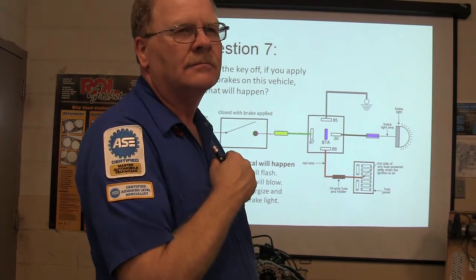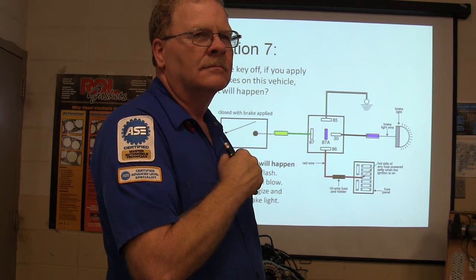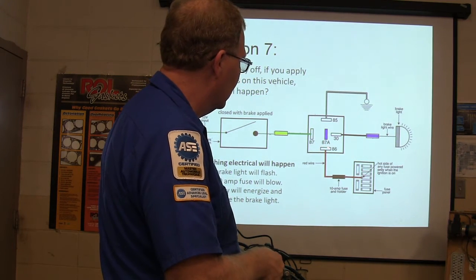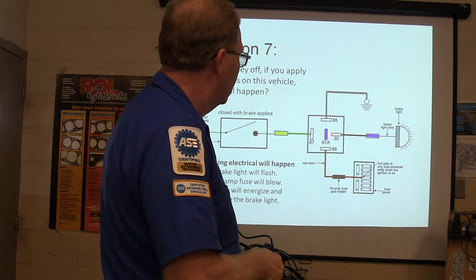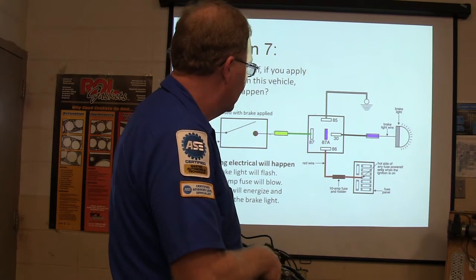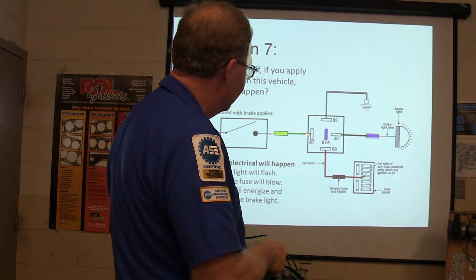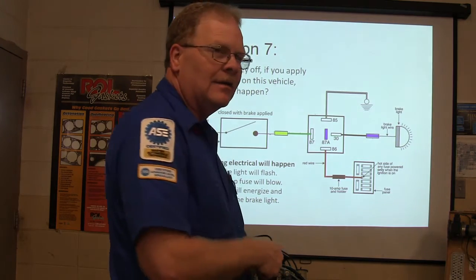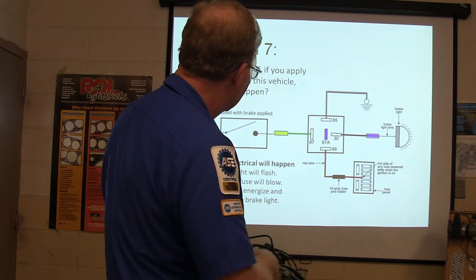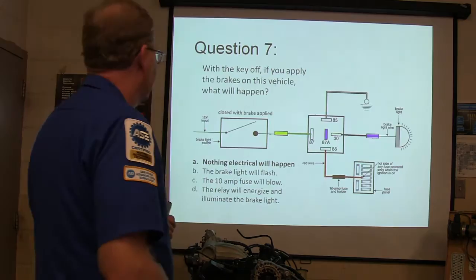Why? Because the key has a hot side, and you use power only when it is on. So which terminal is the hot side on the relay? That's cold. That's the coil, and that's the ground. Now, that's kind of upside down, because usually power comes in from the top, and the way this one's drawn is kind of screwed up. It only connects those two terminals together when you turn on the key. If you turn off the key, there's no path for current. Even if you mash the brake, it's going to stop right there, so nothing electrical is going to happen.